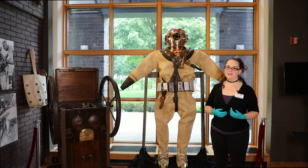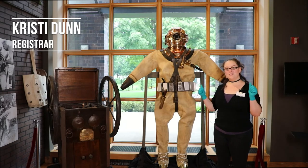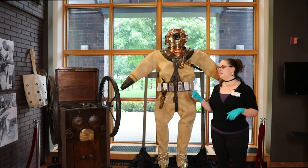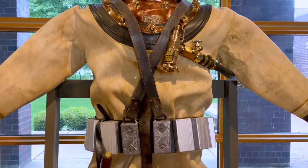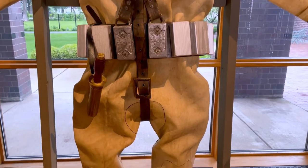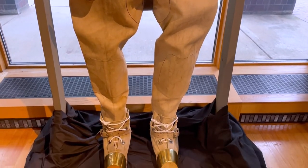I'm Kristi Dunn. I'm the registrar here at the History Museum. Today we are going to talk about this gentleman right here. He is a 1943 standard diving dress. Most of you probably are more familiar with the term diving suit. He is on display right as you walk in our Manufacturing Victory exhibit.